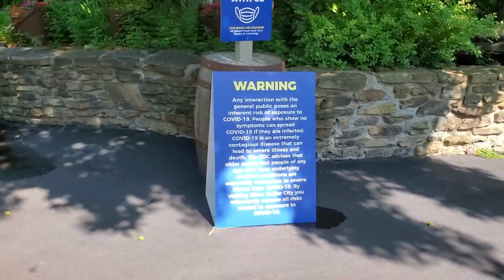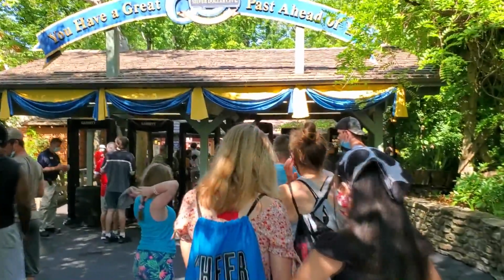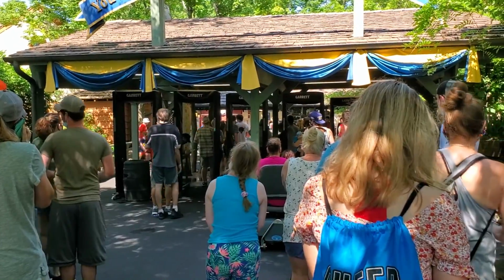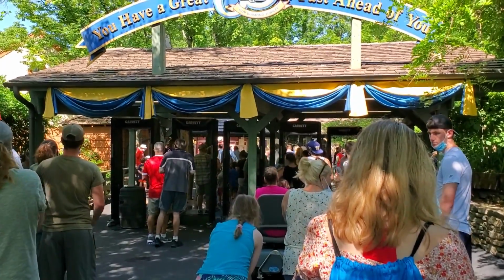So as soon as you get up here, you can see warning signs. Yes, you're taking a risk. New bunting up here, and then also something else new. Metal detectors. Actually, they've been kind of overdue to have these, since almost every other park seems to have them now. So Silver Dollar City's turning into the modern age.